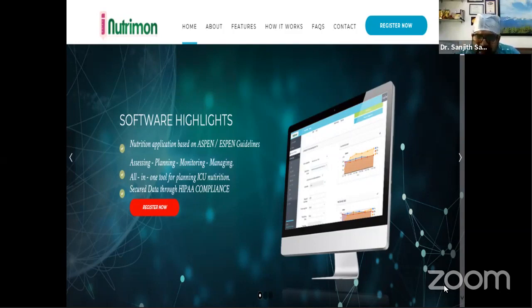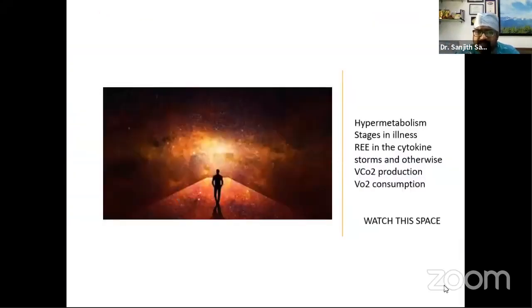I think this is something that has helped me quite a bit. I didn't think that this would be of so much help, but at this moment, I can vouch for the fact that the iNutrimon has definitely helped me. It's not because I was part of the invention here, but because it is helping me at this particular moment to ensure adequate, perfect monitoring and optimization of nutrition in my ICU.